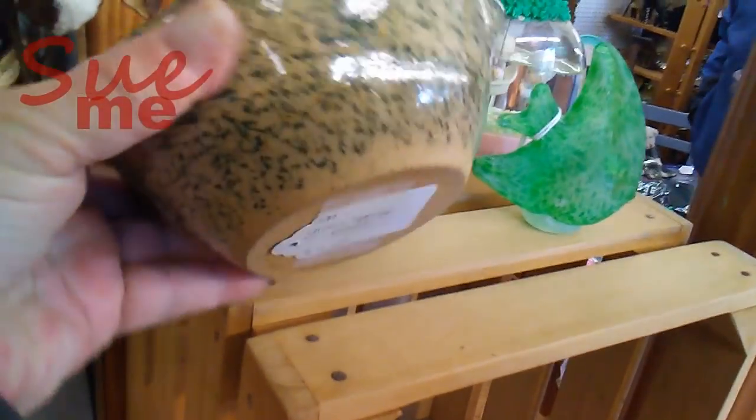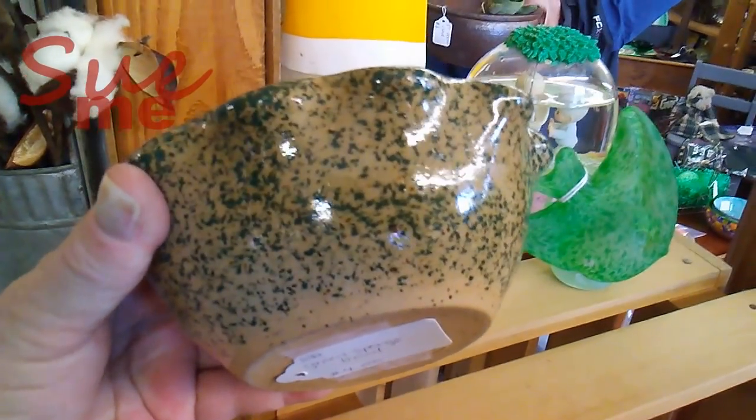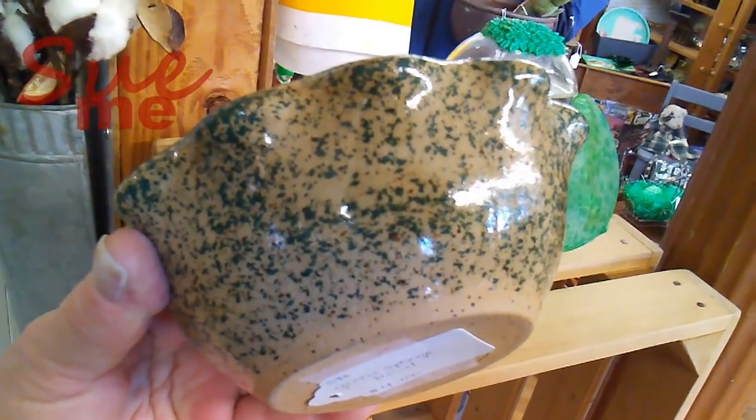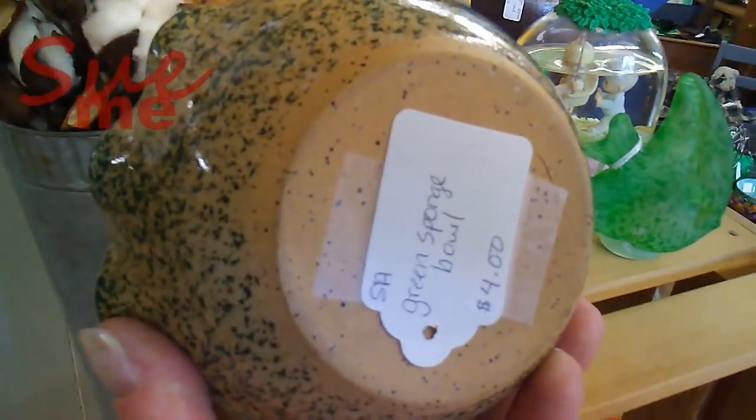Beautiful little green and tan cafe au lait. I'm not sure what this color combination is. I'm going to say green and tan. It's a spongeware bowl, $4. Oh yes, don't mind if I do. Yeah, $4 for a little spongeware bowl.